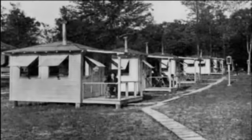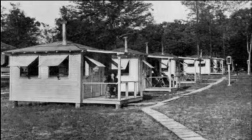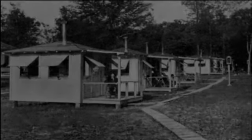Rockwood was ran in a pretty organized fashion. For instance, they would always have nurses and doctors at the administrative building. They were always staffed and ready to help cure people with tuberculosis. However, some people with stage 3 tuberculosis were denied care and weren't cured at the sanitarium.